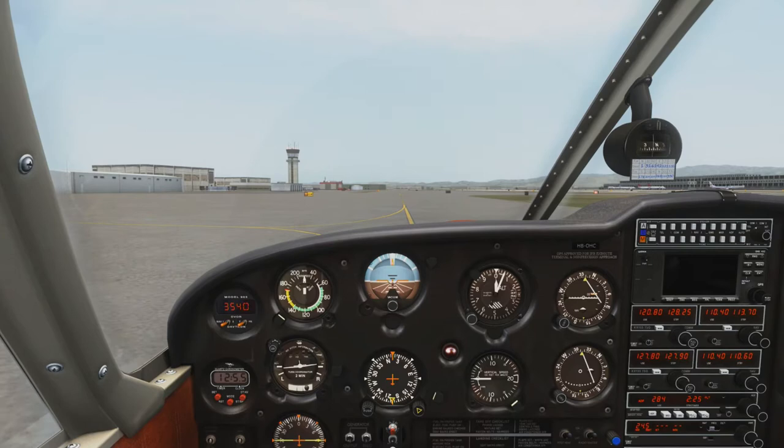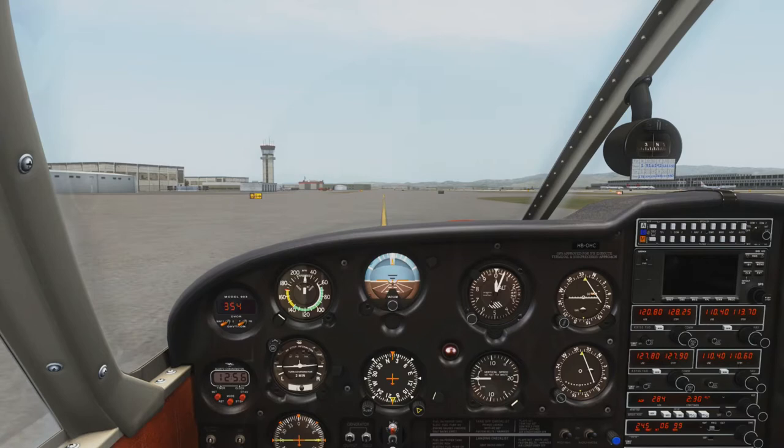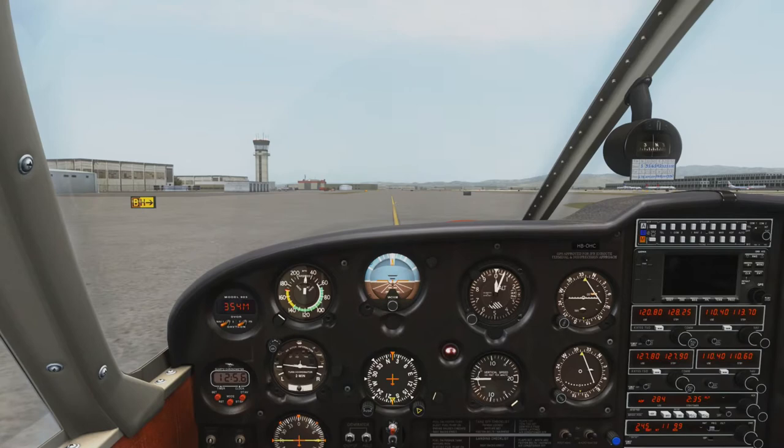Hopefully we can get this flight in. Man, I'm really worried because I'm not that good at... I can fly nav, but I like the airports to be closer to a nav aid. I mean, give me something.